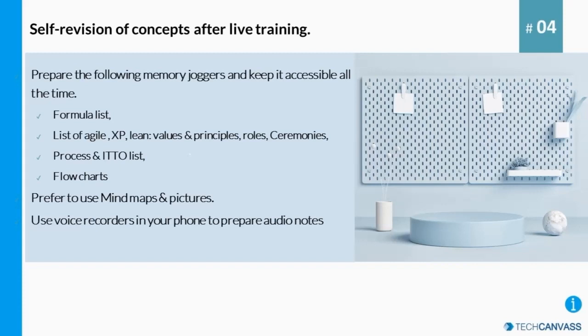And you can also use mind maps and pictures, because these are powerful memory retrieval cues, and this will help to gel the topics in your head and retain them for a long time. You can also use voice recorders in your phone to prepare audio notes. This will enable you to retrieve them whenever needed.